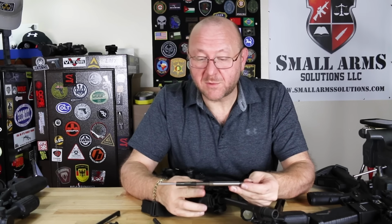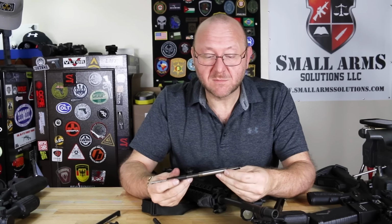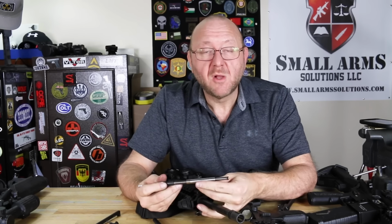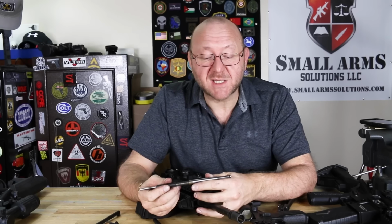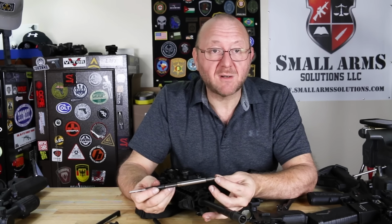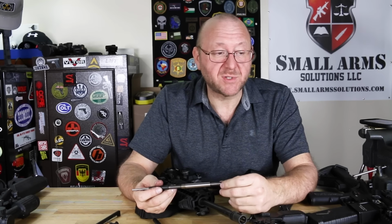Again, we have a return spring. We have a guide on there as well, all stainless steel. And this one also uses gas rings. So this one uses the gas rings for the right reason. Part of slowing it down is being able to use less gas. So what this does, it seals off that chamber so the gun can require a lot less gas than normally like the 416.